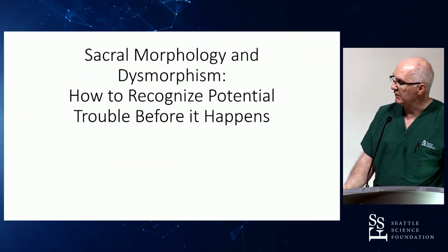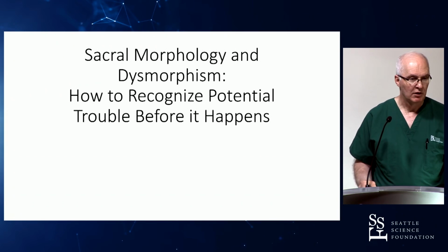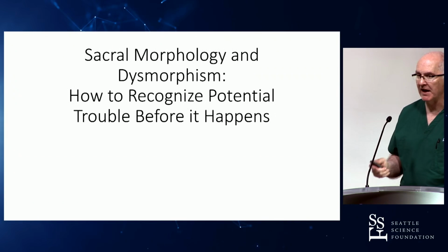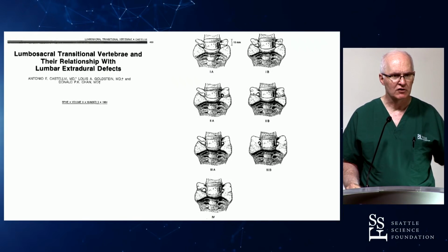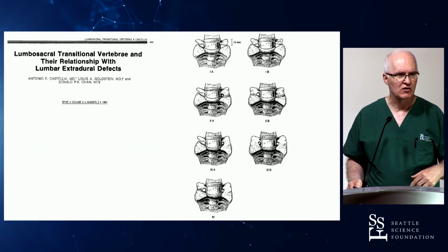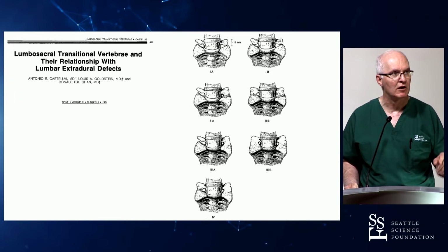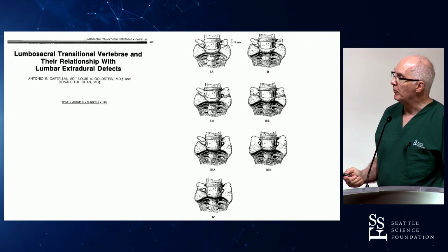We're happy with that. Sacral morphology. This is critical. Please pay attention to this. So transitional vertebra. Everybody here know the Castelvi? Is this new to anybody here? You've seen this schema for grading transitional vertebra. Learn to look for it. A true AP of the sacrum will really help you stay out of trouble with this.